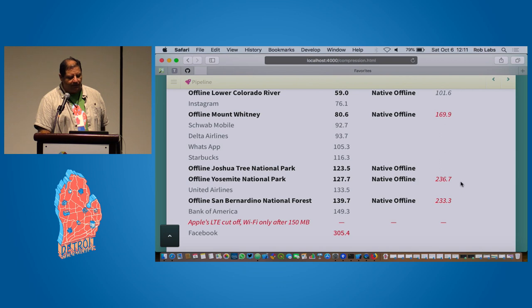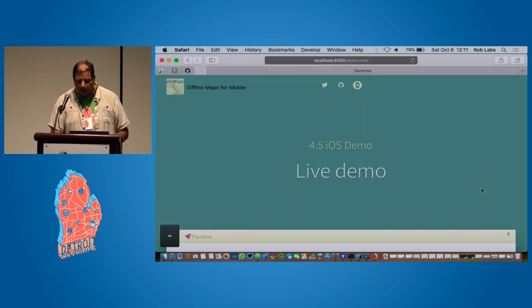Yosemite, you can see the difference between red, meaning PNG over here, and with WebP. And this San Bernardino National Forest, which has a ton of roads because it's right by eastern Los Angeles County, has a lot of roads in it, and it's a big area, so I wanted to get that compressed down pretty well. So I'm going to go into a couple demos that are online as well.